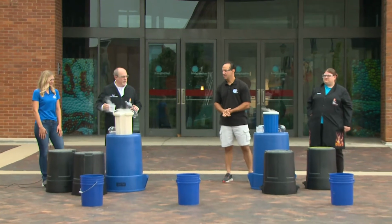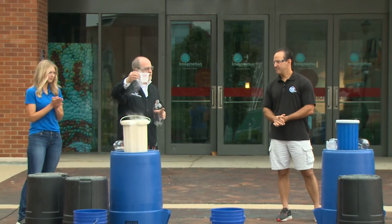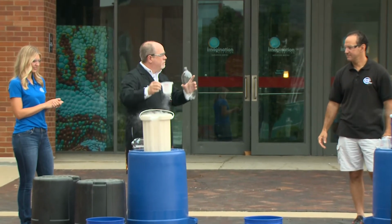A little bit of science, a little bit of competition. We are gonna launch some trash cans into the air. Using the power of expanding liquid nitrogen. So liquid nitrogen is 320 degrees below zero. It's always boiling, always expanding into a gas.